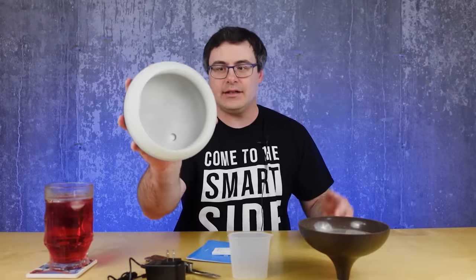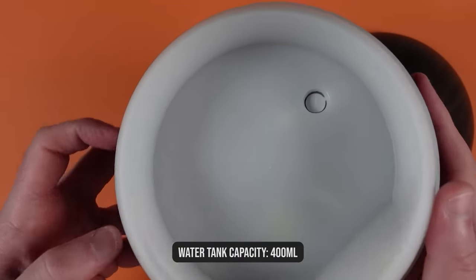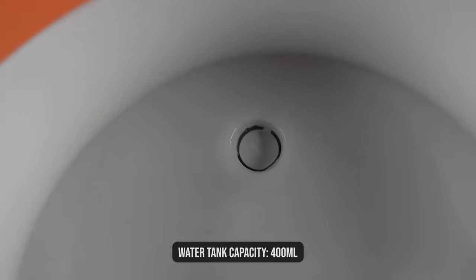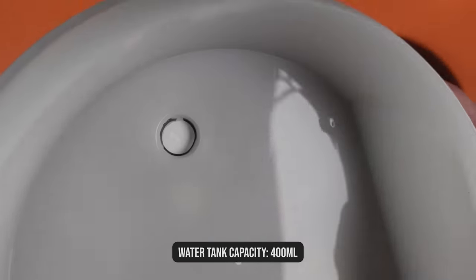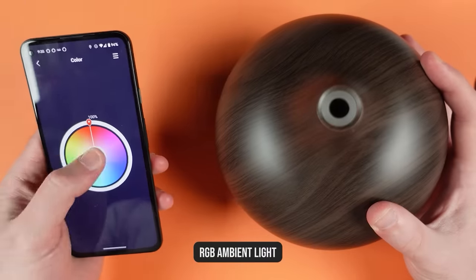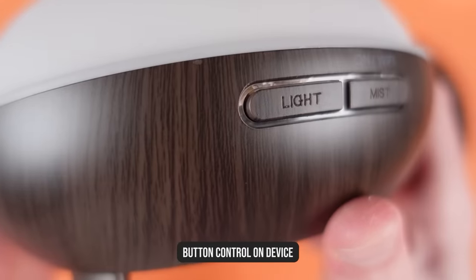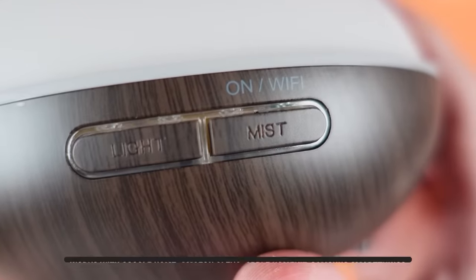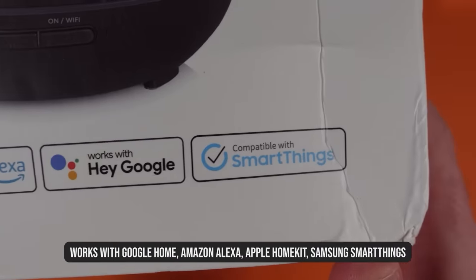Inside here, nothing different than you're gonna see with most of the basic diffusers out there. You get this little gap in here that's basically causing the diffusion of your water out the top in a steam form. Now I can see the little light strip. Right around the base here, there's a little light strip. You can control that with the button right here. There's a light button and there's a mist button, so you can turn those on independently. And then of course, in the app with Google, Amazon, Apple, and Samsung, you've got lots of control options. And that's one of the reasons I do like Miros.